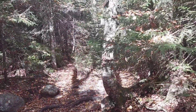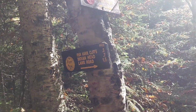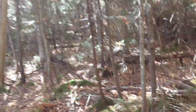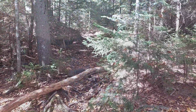Okay, been descending down Gilbrook Trail, and lucky for me, these signs are here because the trail does not stand out. Half mile to Fishhawk Cliffs, and then on to Indian Head. That's what we're going to do today. That's the trail. I probably would have walked right by it.